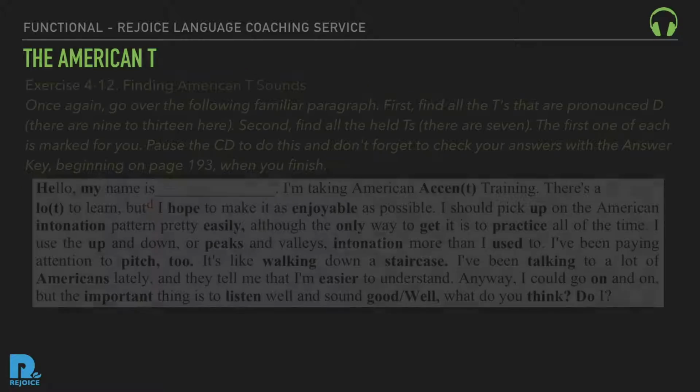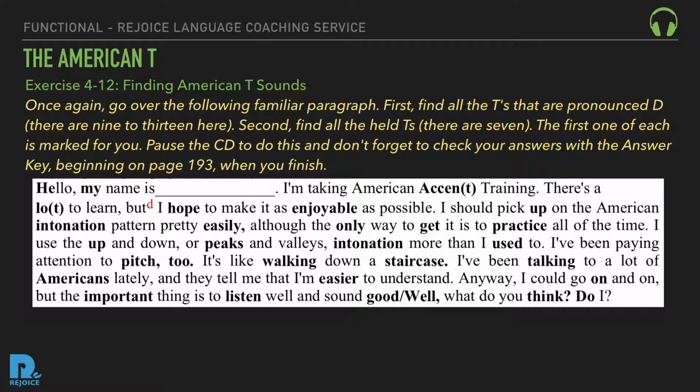Exercise 412, Finding American T sounds. Once again, go over the following familiar paragraph. First, find all the T's that are pronounced D. There are 9 to 13 here. Second, find all the held T's. There are 7. The first of each is marked for you. Pause the CD and do this, and don't forget to check your answers with the answer key beginning on page 193 when you finish.